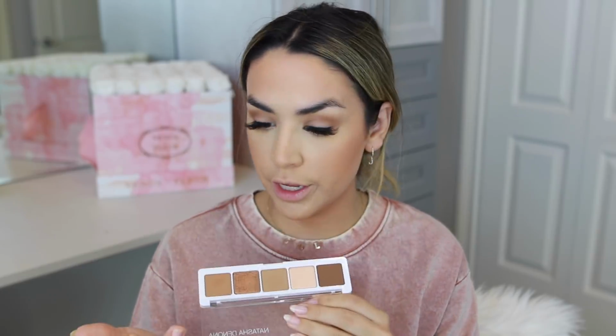Okay, I'm gonna take this one that's a little bit darker, just on the outside, and lift my eye a little bit. Okay, and then I'm gonna take my finger into this bronzy one. This looks so pretty. And do that right on the lid.